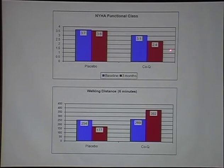It improved. Now, these are people who were on the waiting list for heart transplantation. Nobody could do anything for them. You give them CoQ and they get better and they could walk farther in 6 minutes.